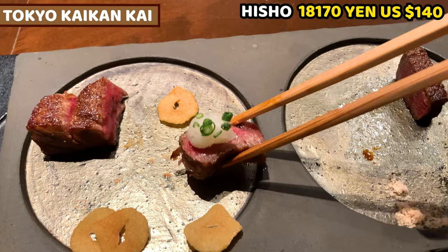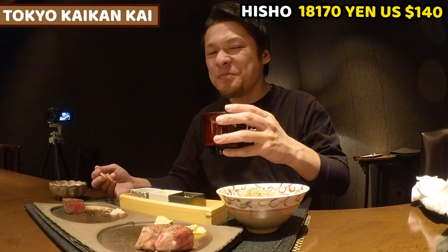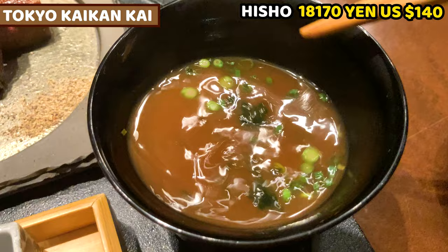Let me have miso soup. It looks very simple miso soup. Wow, soup stock tastes very rich. I'm not sure what soup stock comes from, but I guess it would be from dry sardine. Ingredients are seaweed and green onion.